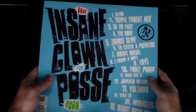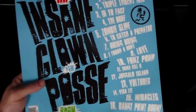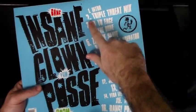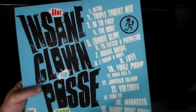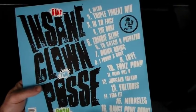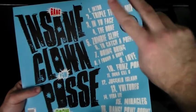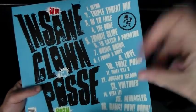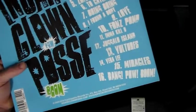Very much like the blue version of Bang Pow Boom if you bought the CD, except for one huge noticeable difference. Track 2 is the triple threat mix, and you may be wondering what that is. If you don't own the nuclear version of Bang Pow Boom, which is the one with the gold and the silver, this was track 2 for the nuclear version. It took the second track of all three versions, red, blue, and green, and it mixed them together. So when you listen to this vinyl, there is no bonus track.